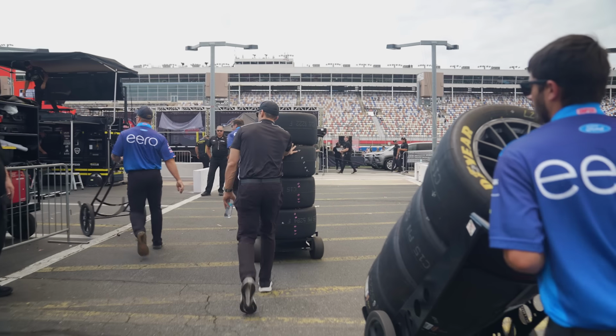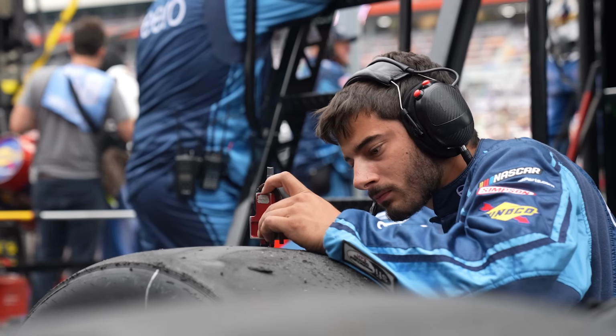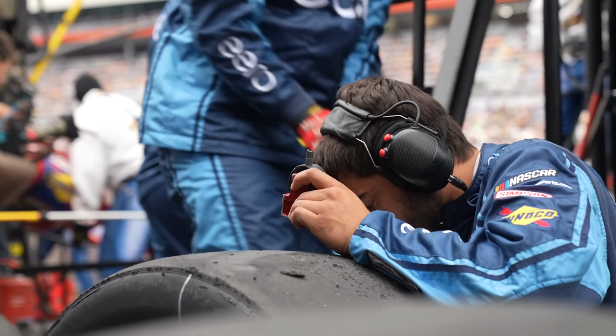Ian McDonald, tire specialist and interior mechanic. I measure all the tires, set all the air pressures, put them in sets. Pretty important to make sure they're at the right pressure when they go in the car.